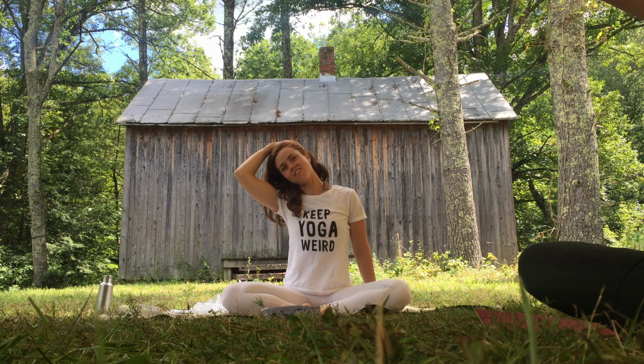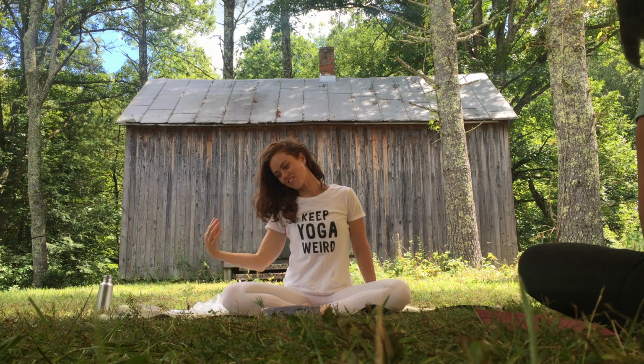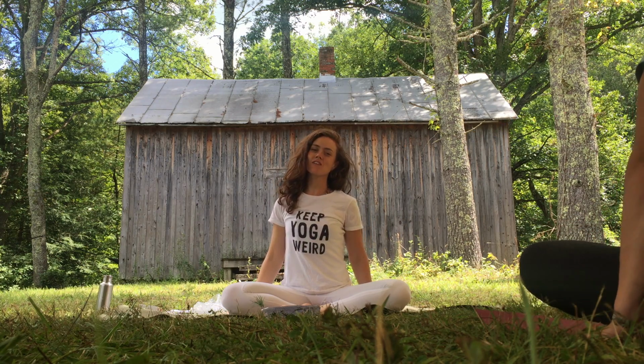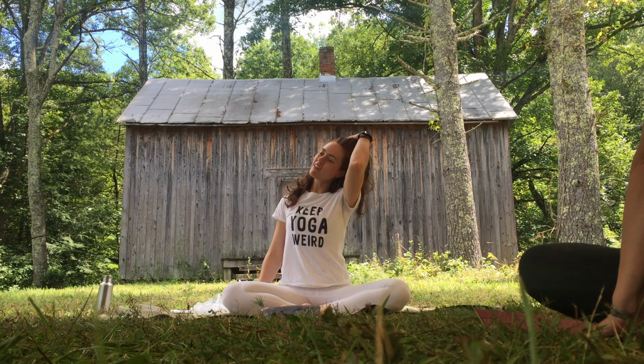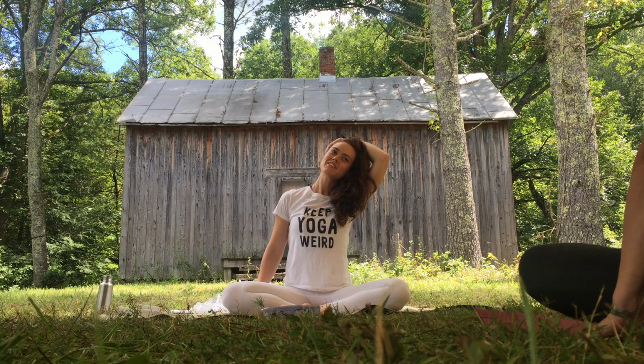Create a little slack in your jaw. You're welcome to turn up and down a little bit. I like that. And slowly release this arm. Rise up and invite your right ear towards your right shoulder. Left arm heavy. If you wish, the right arm can come up, tickle your opposite ear. Let the right ear be heavy.